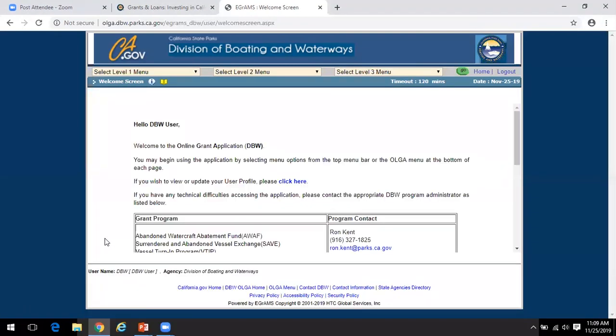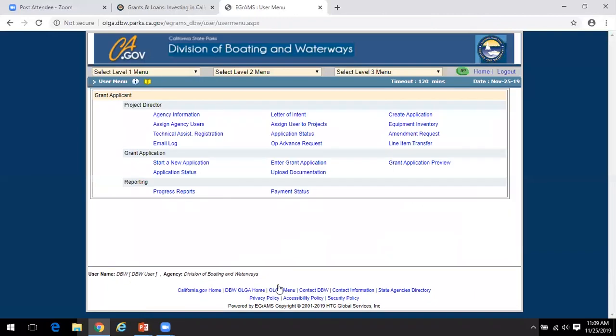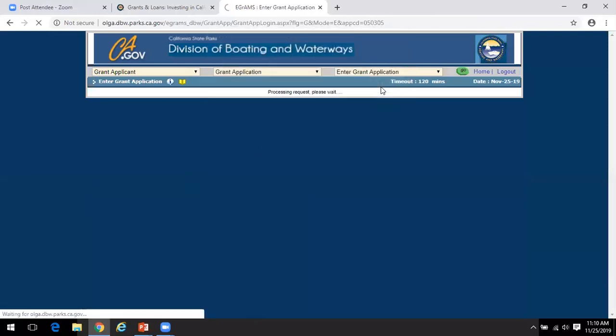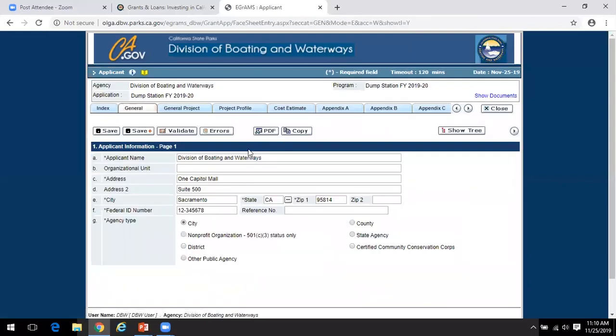Okay, we're now going to show you how to validate the application, checking and correcting errors. So the little menu at the bottom, you want to go back in to enter grant application, select the application you're working on. It's important to know that before an application can be submitted to DBW, it must be free of errors. There are 2 methods that allow you to check for errors.